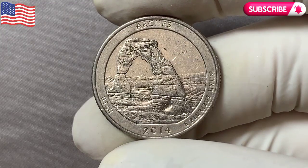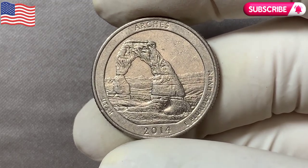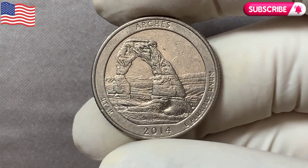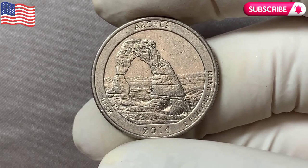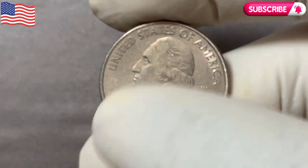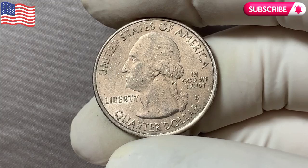Last unique coin, we're exploring a piece of American history and natural beauty captured in a small but powerful coin, the United States quarter dollar from the Arches National Park series, minted in Denver in 2014, marked with that D. On the surface, it might seem like just another quarter, but this coin carries a story of grandeur, nature, and yes, hidden value that could surprise you.